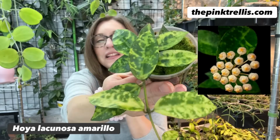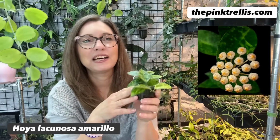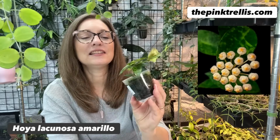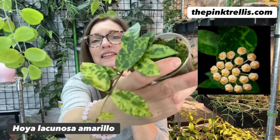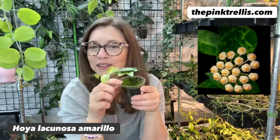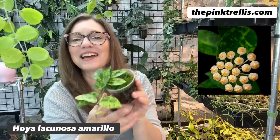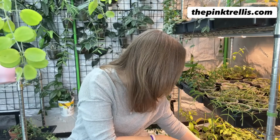I told you guys in my top 24 Hoyas of 2024 video that this was going to be coming up this week, and here it is. This is the Hoya Lacunosa Amarillo. I think it was in my top 5, pretty sure. I just love this plant, and this is the one I showed you. See the cute little moss growing there on the top? It's just so adorable, just little moss growing along the top of the pot. Just a little something extra, but that's Hoya Lacunosa Amarillo.